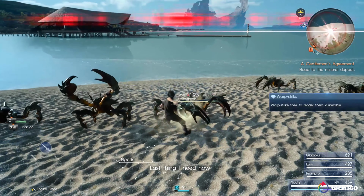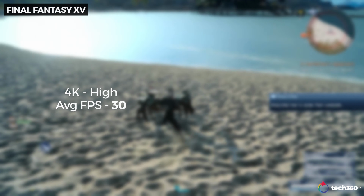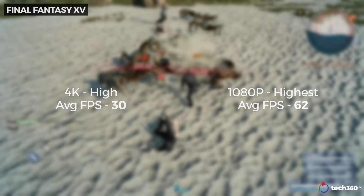AAA titles like Final Fantasy 15 will be even tougher. At a 4K high preset, it will give you a rough average of 30 frames per second, while at 1080p higher setting, it will net you around 60 frames per second.